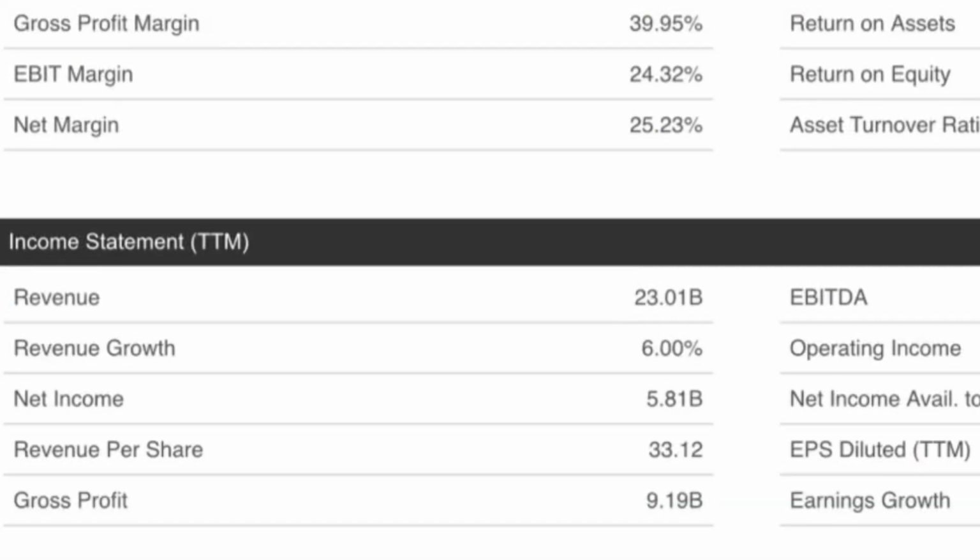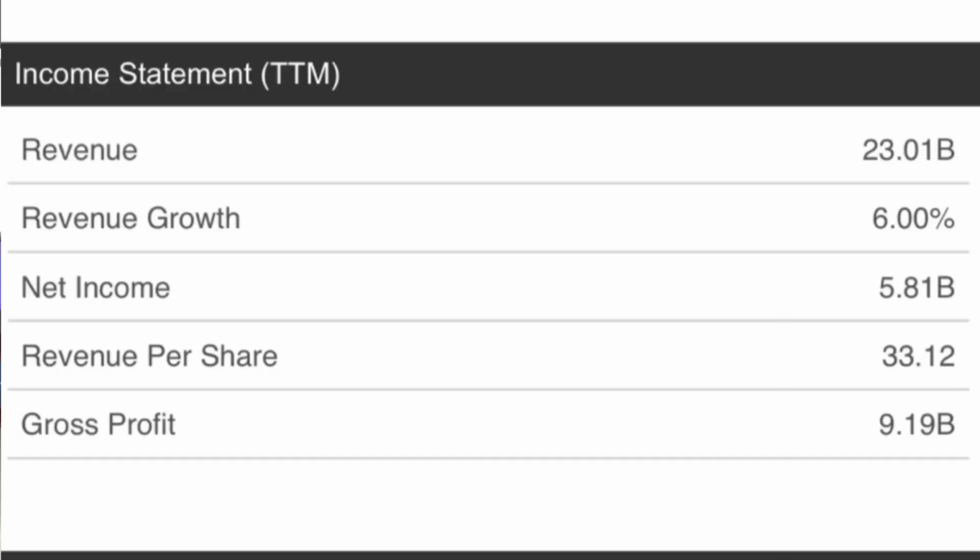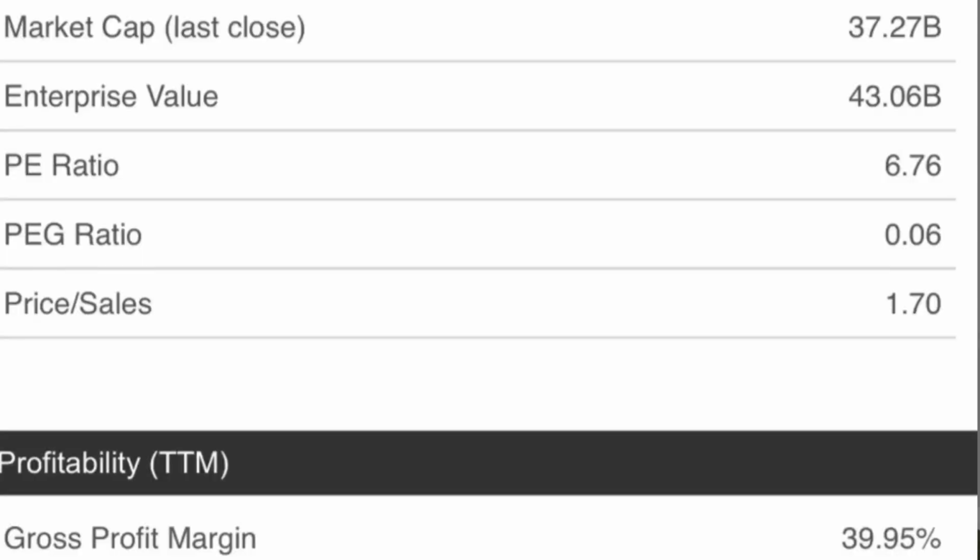As we can see, their gross profit margin is pushing 40%, which is just unbelievable. The revenue is at $23 billion with revenue growth of 6%. Now, 6% doesn't sound great, but when you compare it to other blue chip companies that had negative growth due to the pandemic, this is phenomenal. As we see here, AFLAC's PEG ratio is below 1.